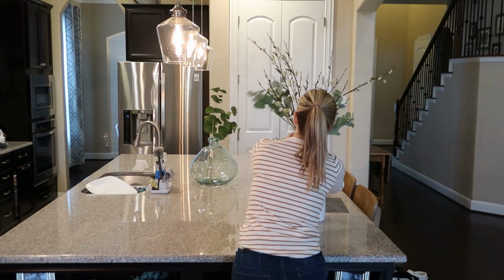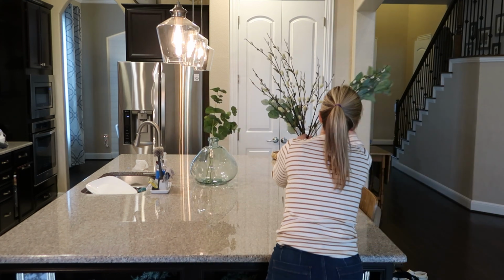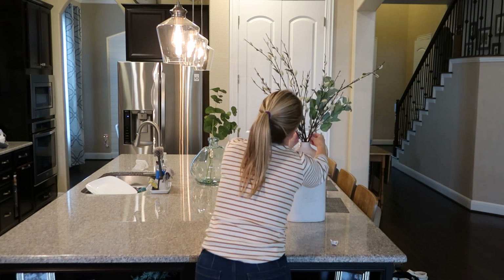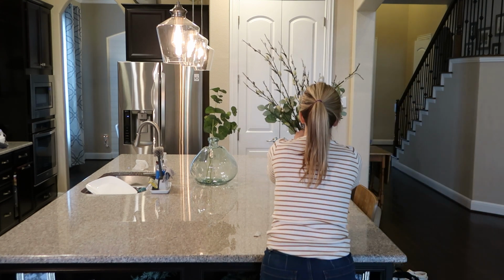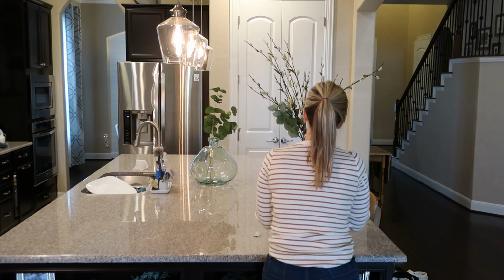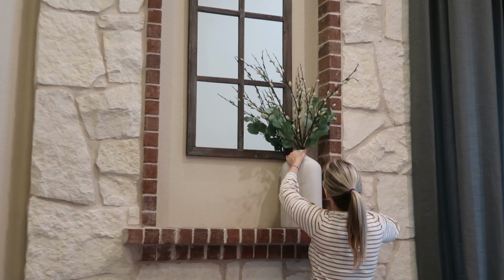I think it's Hearth and Hand, if I'm not mistaken, and so it is still available. And I just used some of the stems that I already had in that clear vase, and I'm adding a few other greenery stems that I bought at H-E-B. If you live in Texas, you know that is literally my favorite store. I love me some H-E-B, and I think it turned out beautiful.